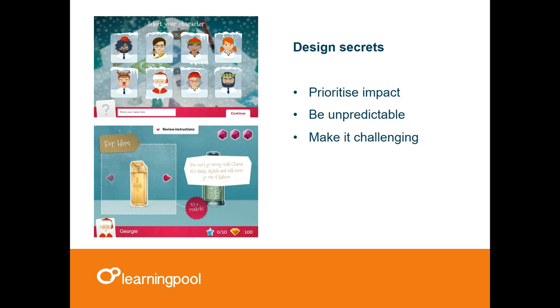So it means that when learners launch this from the LMS, they might be expecting a standard e-learning course, and what they get is something totally different, which makes a big impact on them. I'm not saying at all that we don't need the instructions. As you could see, they followed afterwards, but they were in context once I was already excited that I was going to be getting to play a game. So I think that's the way you can really grab learners' attention at the start of a course.